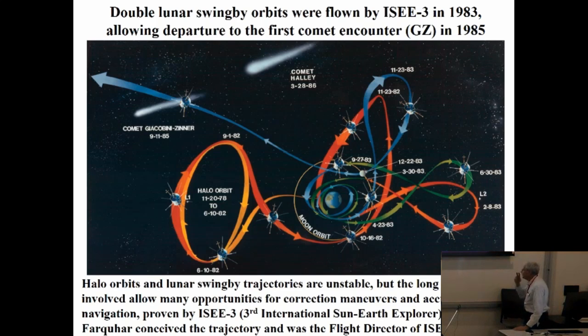The first mission that really flew a halo orbit was ISEE-3, the Third International Sun-Earth Explorer, that flew this very complicated trajectory. The halo orbit itself wasn't complicated, but afterwards we took it out of the halo orbit with just a very small delta-V, a few meters per second, let it fall back into a looping trajectory, which then allowed us to use lunar swingbys to drastically change the orbit. All these trajectories are highly unstable, but they have long time scales that allow you many opportunities to make correction maneuvers and accurately navigate them.